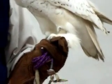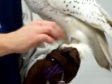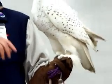He nests on the ground. They are also very sensitive. It's like if you don't know me and I grab your feet, it's going to be ticklish. But it's very ticklish to him because they're sensitive.